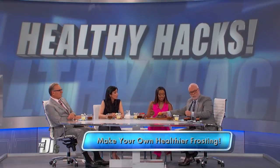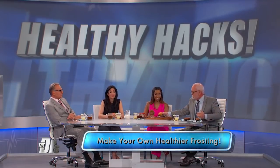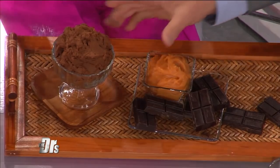So there is a healthier way of making your own frosting. So bear with me, because at first it sounds a little unusual. But if you take sweet potato puree, and there's a reason they call it sweet potato, because it's sweet, right? And just mix it with bittersweet chocolate and turn it into your own frosting, you get a pretty delicious frosting. So, want to try it? You call it delicious? Really? So you are going to try it.